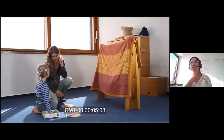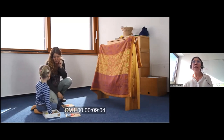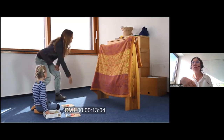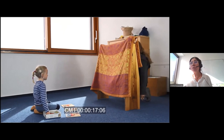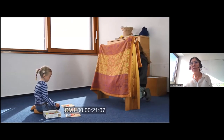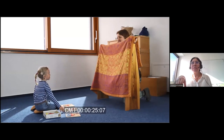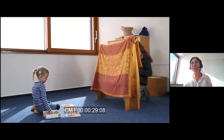So these are sessions that were filmed at Six Süd. It's an institute in Germany for CI children. Here the teacher is telling the child that she will hear different musical instruments and that she has to identify which instrument is this one. There are bells sounding. And the child is pointing to the correct instrument.